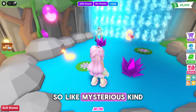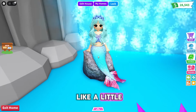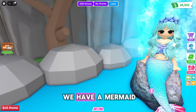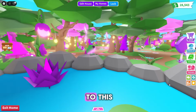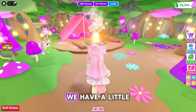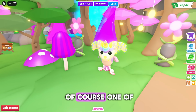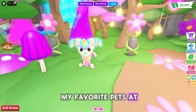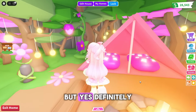It's so mysterious, kind of magical vibes. And then we have a little, not a little, but we have a mermaid that's sitting on a rock, which I think is a really good addition to this. And then yes, if we go this way, we have a little tent area, and then here is of course one of my favorite pets at the moment. I don't know if it was my favorite pet at that time, but yes, definitely.